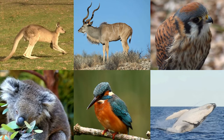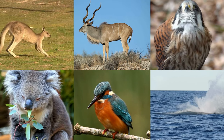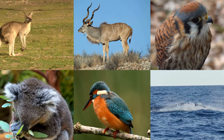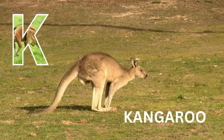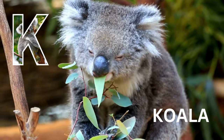Hey, little explorers. Today we're going on an awesome adventure with the letter K. Let's discover 10 amazing animals that start with K together. K is for kangaroo. Kangaroo. K is for koala. Koala.